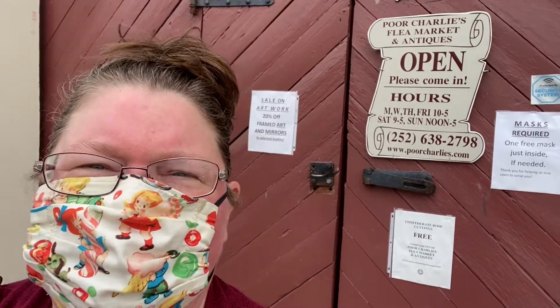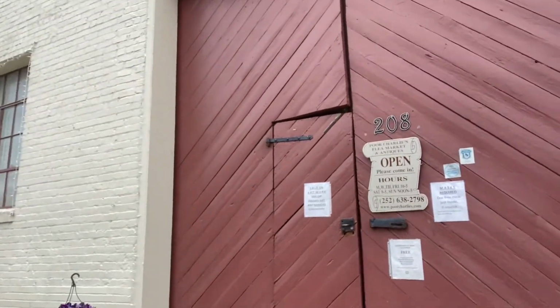It's Stephanie with the Whimsy Lark Vintage Treasures, and I'm in New Bern, North Carolina. I'm here at Poor Charlie's Antiques, and it's a flea market as well. It's this really cute barn that you'll see here behind me. In a minute, I'm going to back up here.